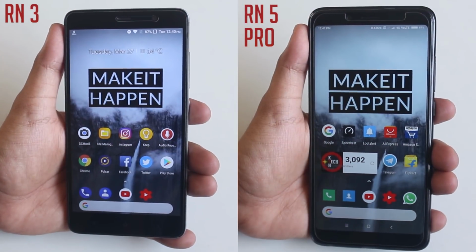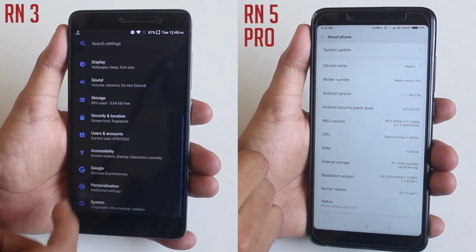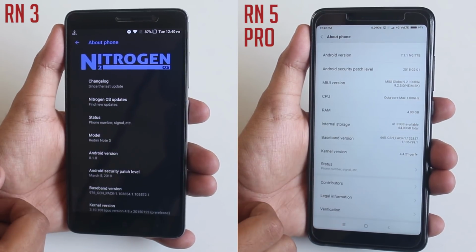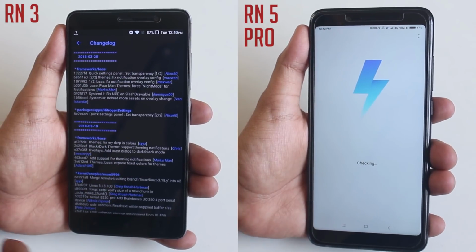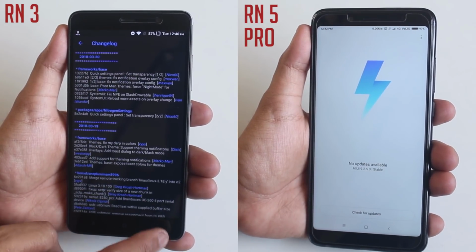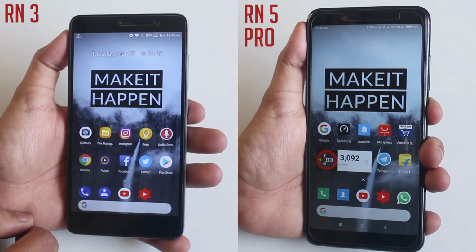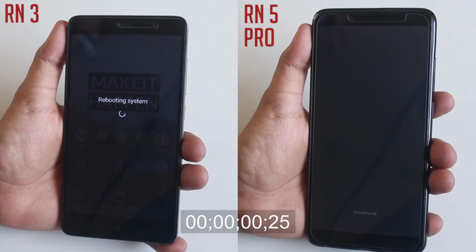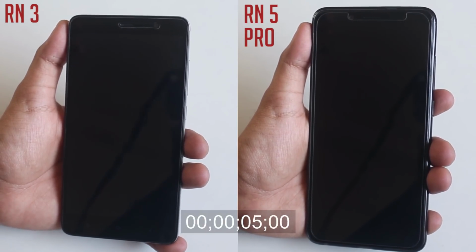On the left side we have the Redmi Note 3 and on the right we have the Redmi Note 5 Pro here. As you can see, Redmi Note 3 is on 20th March 2018 build of Nitrogen OS 8.1 and the Redmi Note 5 Pro is on stable MIUI 9.2.5.0 which is based on Android 7.1.2 Nougat, and note that both ROMs are updated to the latest build as of now.